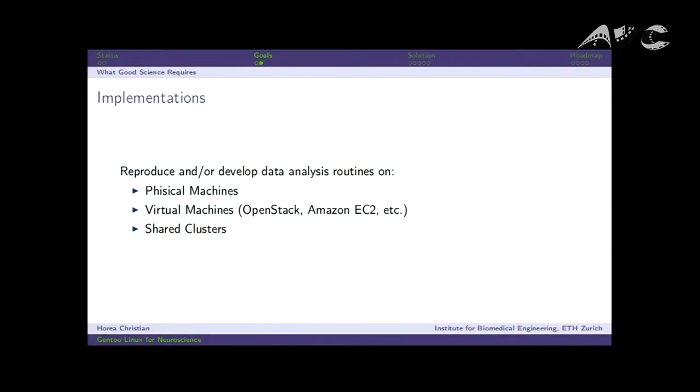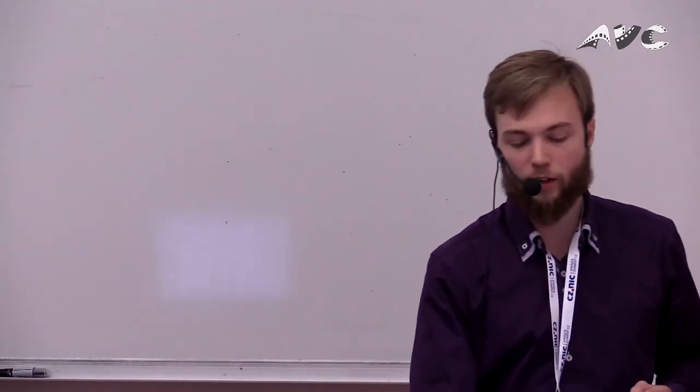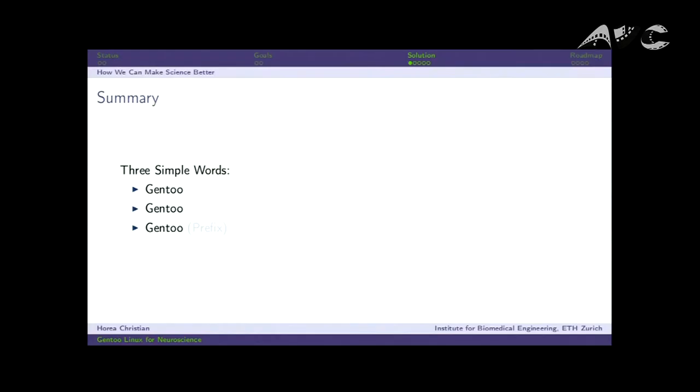And of course, you need to implement this on a multitude of machines, because people might want to do the research on their physical machines, they might want to do it on virtual machines, which they can spawn in the cloud, or they might want to do it on the shared clusters of the university. So based on my prior experience with Linux, I set out a plan to tackle these like three implementation points, which can be summarized in three very simple, very beautiful words. Gentoo, Gentoo, Gentoo. Actually, four words, because it's Gentoo prefix. You can't really use the Gentoo on the cluster unless you can convince your university administration to let you install that, which likely you won't.